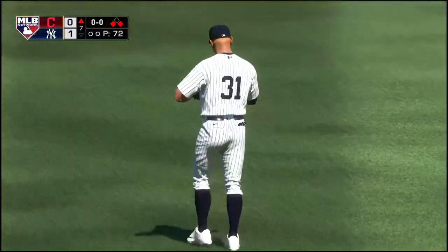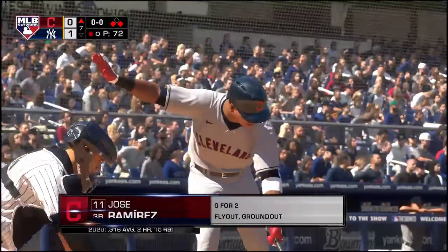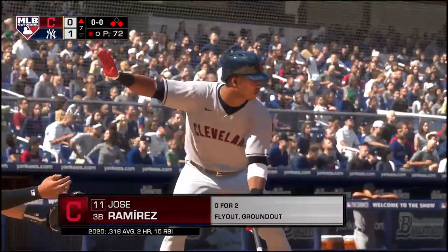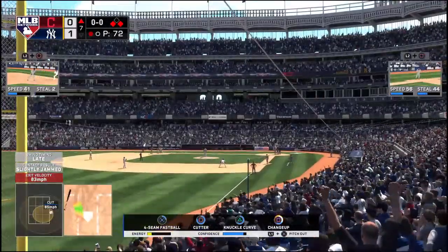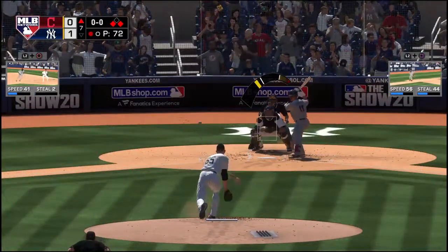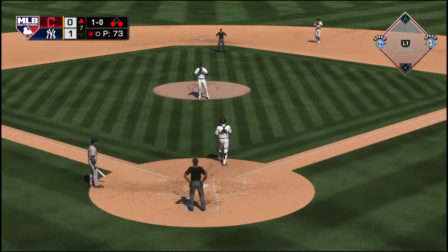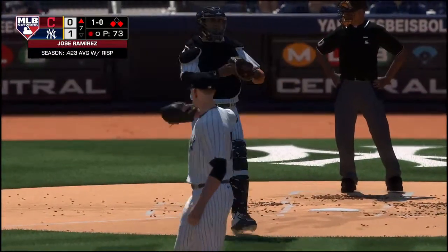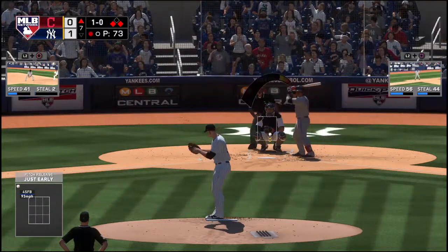Now batter, the third baseman, Jose Ramirez. So striding in, Jose Ramirez, as he's got a chance to tie this ball game up with that equalizing run just 90 feet away at third. He's ready. Here's the first offering. And they pitch out here, but nothing's going on. One out with the possible tying and go-ahead runs on base here.